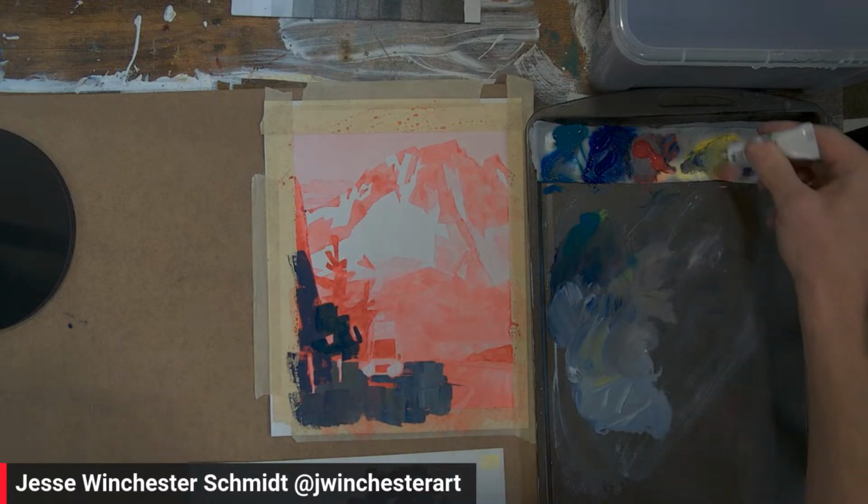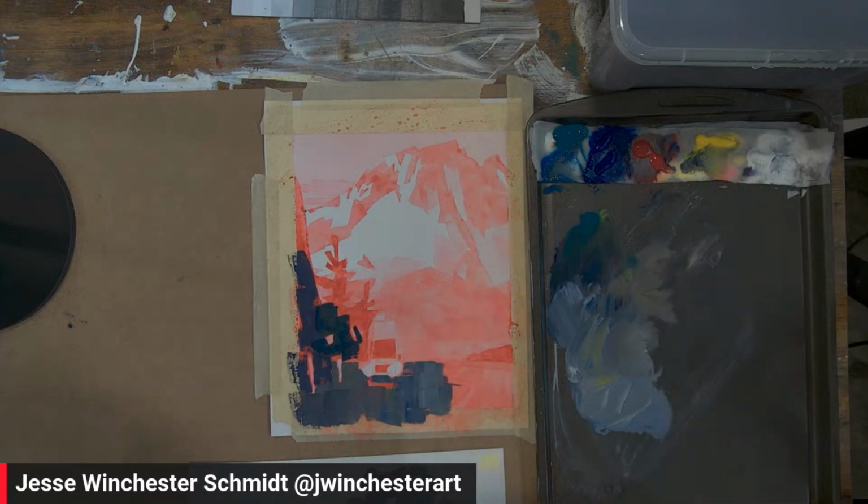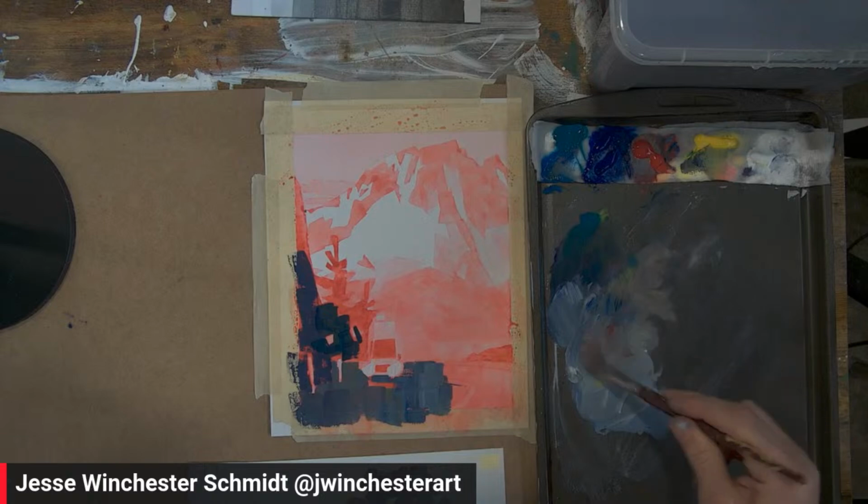What I love about gouache, its strengths are its versatility, its portability. By versatility, I mean that you can paint transparent. This is gouache, and it's acting more like watercolor. Right. And you can paint more opaque. This is more like acrylic. So I have that flexibility, and being able to leverage both of those is advantageous for sure.